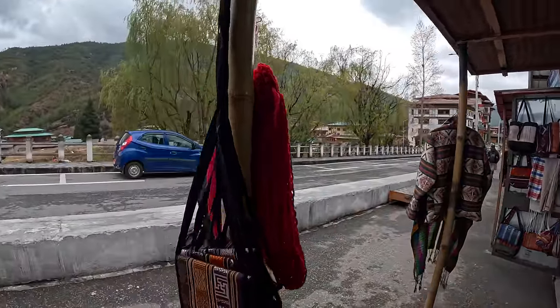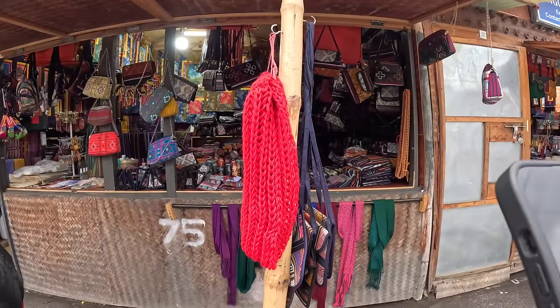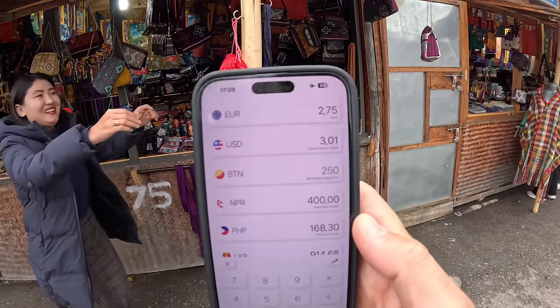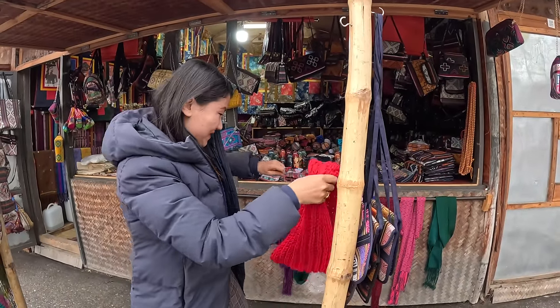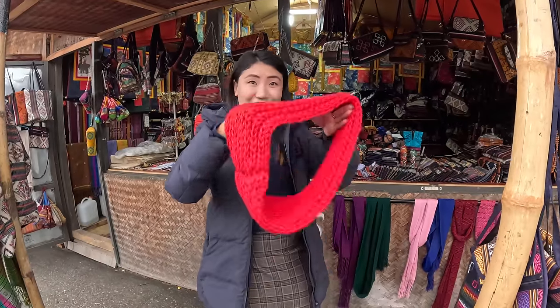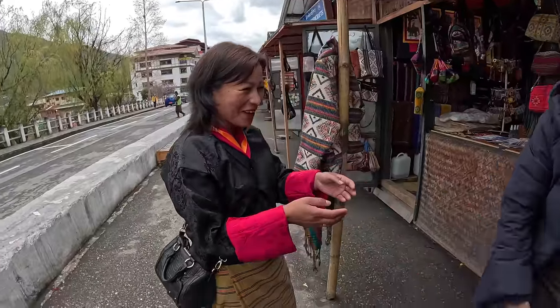So we are gonna buy this. $250. Hey, let's check out. It's around $3. It's basically $3 American. Very good price. You make it with your hands? Yes. I want to buy some. Nice. I'll try some. Oh yes. Oh, you could try on her. Yes. And muffler, yeah.